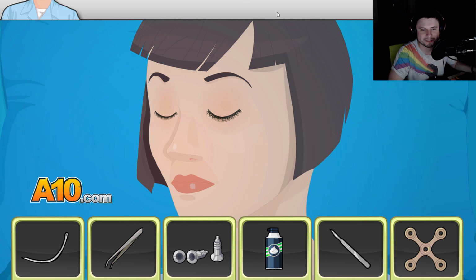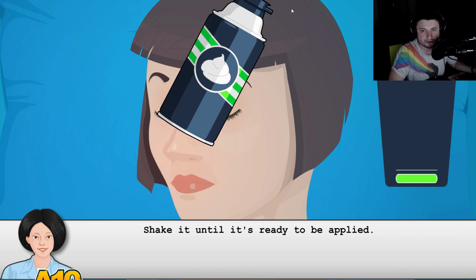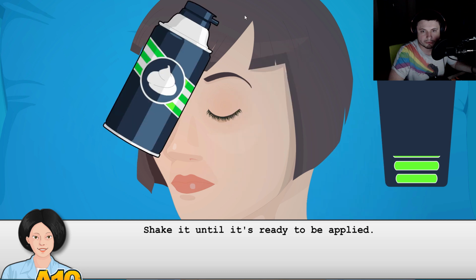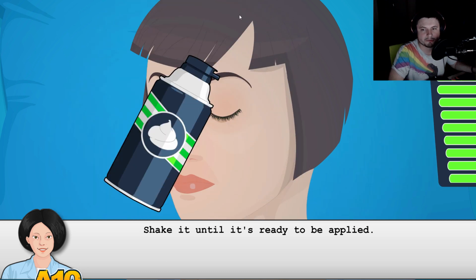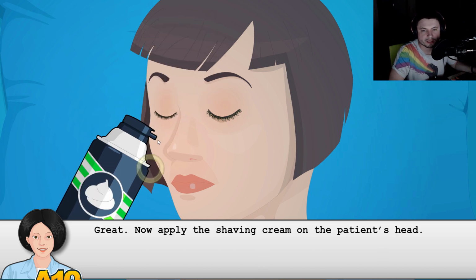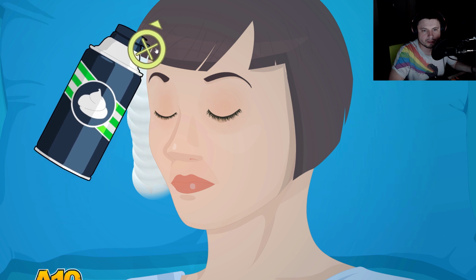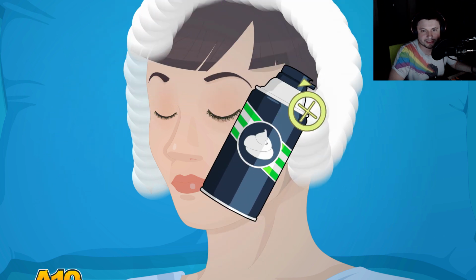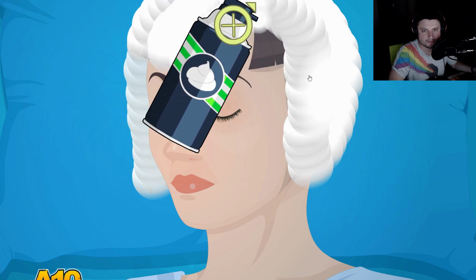Pick up the shaving cream from the table. Oh, okay, so we're really shaving her whole head. Okay, so what do I do? Oh, shake it until it's ready to be applied. Oh, I should read more. And here we go. Drag and drop. She looks like British royalty, or a judge.